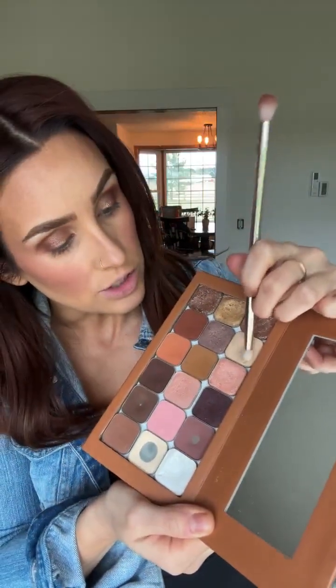Then I'm gonna switch back to this first brush, the eyeshadow brush. I'm gonna flip ends, and we're dipping into Drift, which is one of my favorites, next to Sabrina. Sabrina is another one of my really favorite eyeshadows. And we're gonna put Drift on the inner corner, just like that, on both eyes.